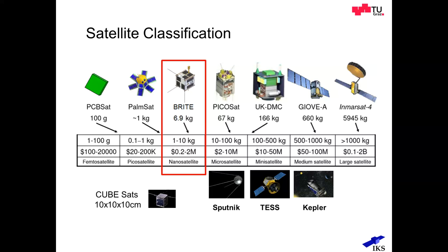You will see quite often the term CubeSats. CubeSats were generated in the early 2000s by a number of groups that essentially thought you could do some more or less useful thing within a volume of 10 by 10 by 10 centimeters. And that became kind of a norm, a standard. Meanwhile, because this CubeSat nomenclature caught on, if there are satellites where you add three cubes together, that's called the triple cube.